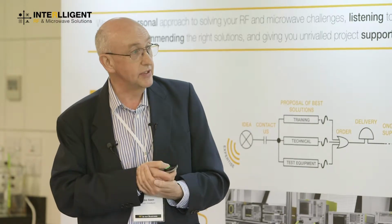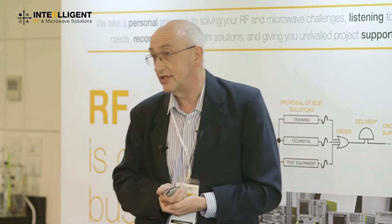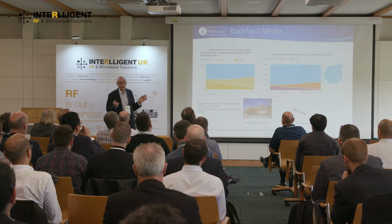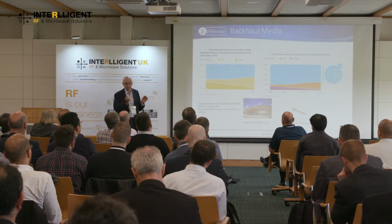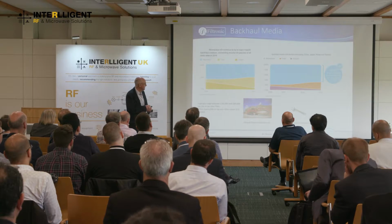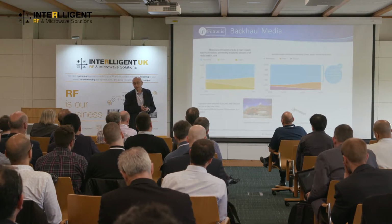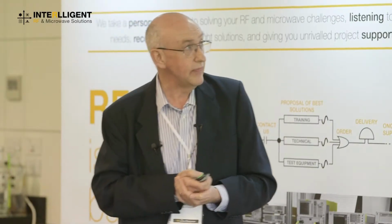And the reasons for using microwave are pretty obvious. If you want to lay new fibre, then you're talking 30 to 80,000 pounds a kilometre. And that's ignoring the fact that you have to get planning permission and way leaves to put the fibre in. And in some cities, especially old cities, you can't even put the fibre in. So microwave is very attractive. In countries like India, about 85% of all backhaul is done through microwave. So it's a huge market.